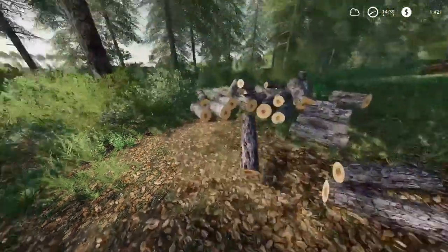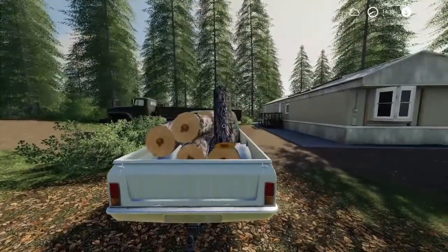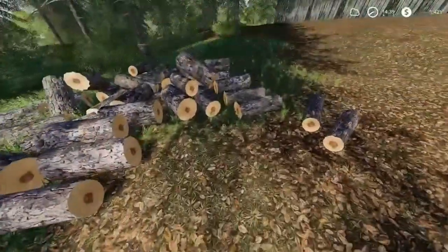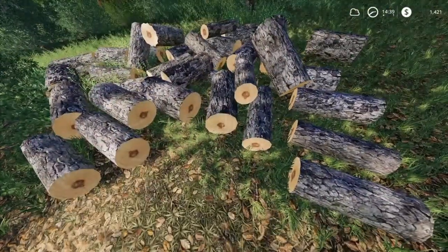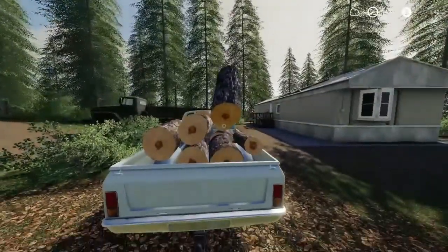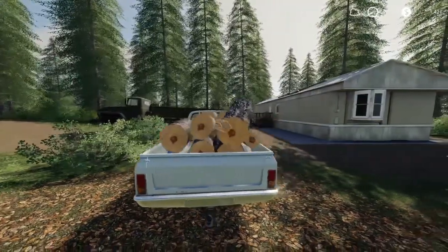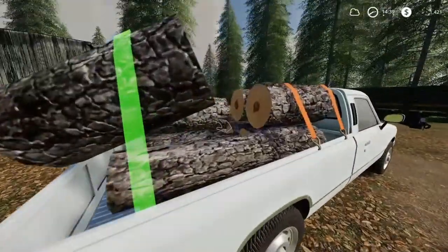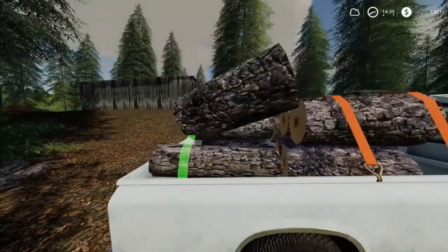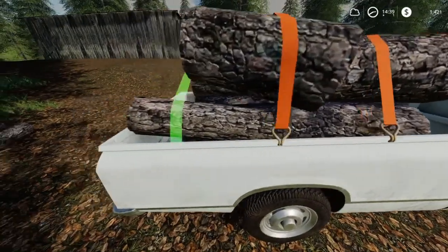Well, since I've already got all this wood stacked up in here, why don't we finish? We'll take one more load over. Take this piece. Ooh, that's got some weight to it. We'll take this one on over and call it quits for the day. I got some new toys to play with.